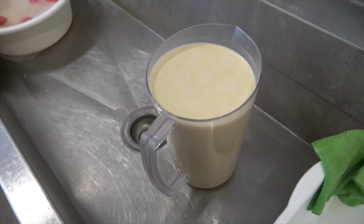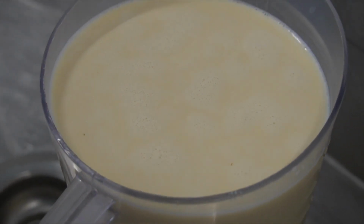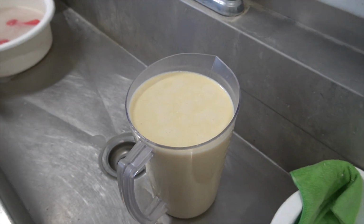Today I'm going to be talking to you guys about colostrum. Colostrum is the first milk from a mammal, and this is what it looks like. It's kind of golden in color. It's quite contrasted to actual milk, which is more white in color like this.